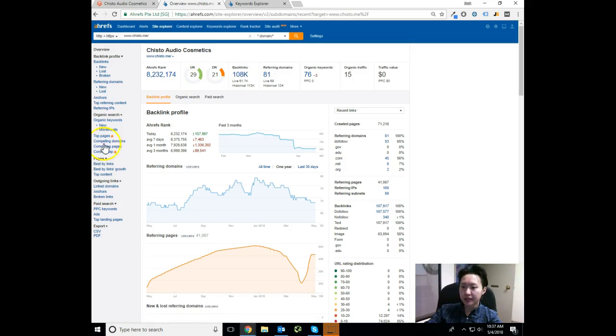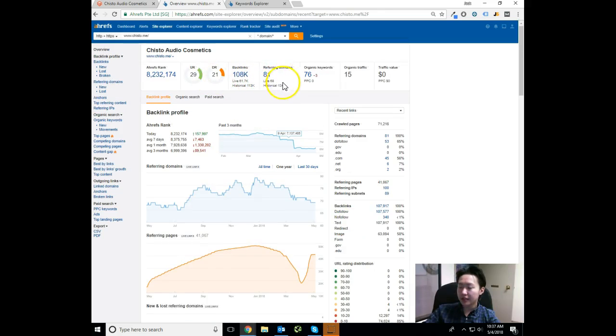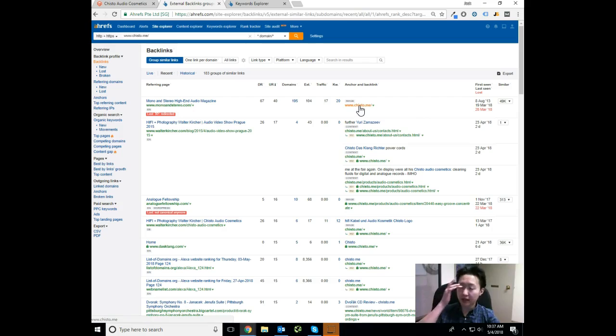It seems a little bit spammy. Usually the ratio is about, for 80 referring domains, I would probably see anywhere between 300 to 1,000 backlinks. So the fact that you have so many backlinks from such little referring domains probably tells me that there's a couple of backlinks that are a little bit spammy. And I'll explain exactly what a backlink and a referring domain is here in a sec. Let me just check.